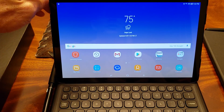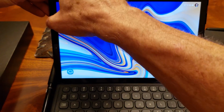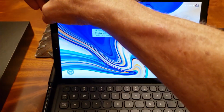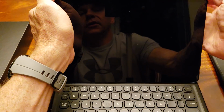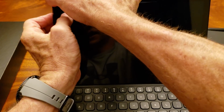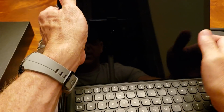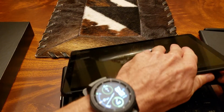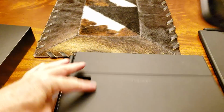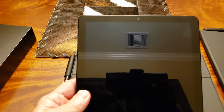So first things first, let's take this unit out of the keyboard case. The nice thing is they made this a little difficult to get out, so it's not going to just pop right out without any work. As you can see, I am struggling pretty significantly to get this sucker out, so I apologize for that. So here we go. Let's talk about what's going on in the unit.